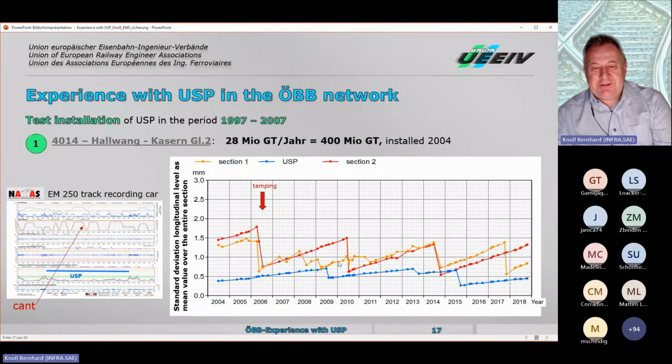And you see first, we have installed it in 2004. Here, around 2006, the first tamping action took place on the 2 areas without undersleeper pads. The next tamping shift was around 2010, somewhere in September. And the next tamping was necessary in 2014.